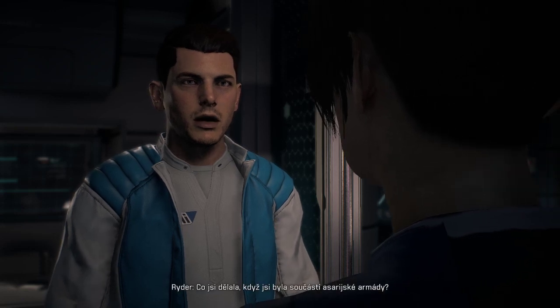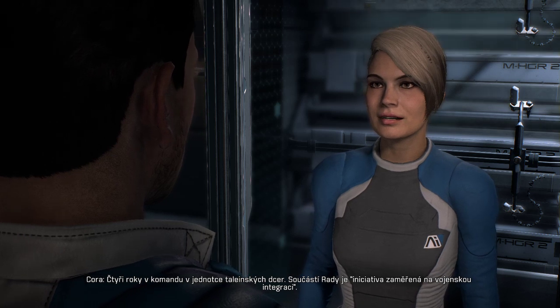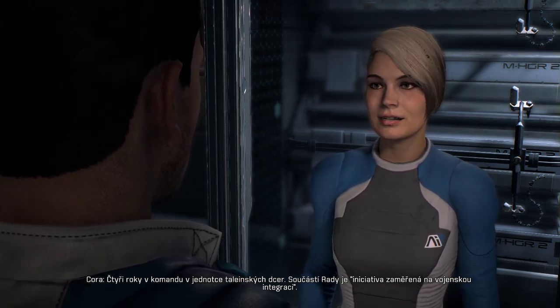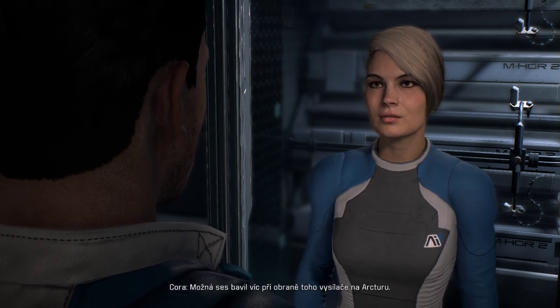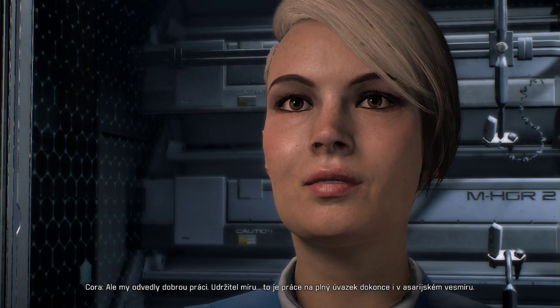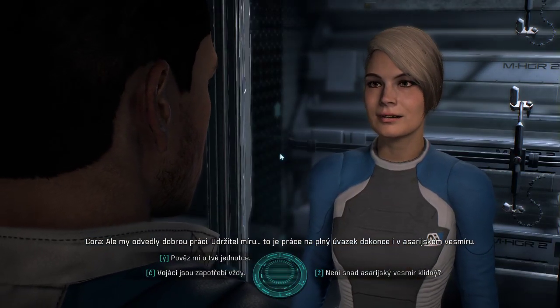What did you do while you were part of the Asari military? 4 years in a commando unit called Talane's Daughters. Part of the Council's cross-species military integration initiative. You probably had a more exciting time defending that Arcturus relay. But we did good work. Peacekeeping is a full-time job, even in Asari space.